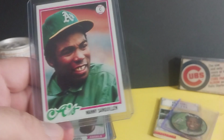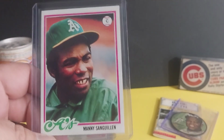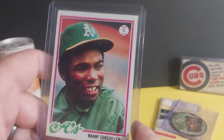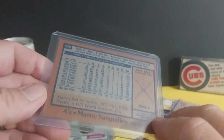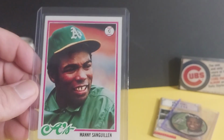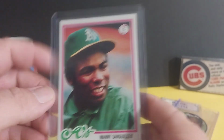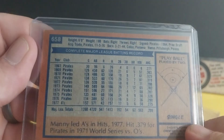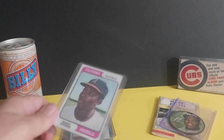Then we have a card that just throws me off. Manny Sanguillen from 1978. He just doesn't look right in an Athletics uniform. For a bad comparison, or a good comparison, however you want to look at it, kind of like seeing Joe DiMaggio in that Oakland Athletics uniform. Just doesn't sit right. But I do love Manny.